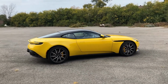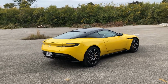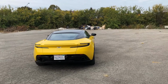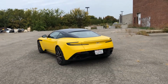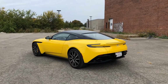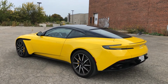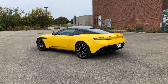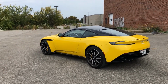A little bit of information before I go on. This is the V8 version. Yes, my friends, not the V12. So base price is, in Canada, $236,400. A bunch of options on my tester, including this sunburst yellow. It's a Q special, $7,700, worth every penny, which combined with the exterior black pack, essentially everything else that's not yellow is black, is like $8,200.